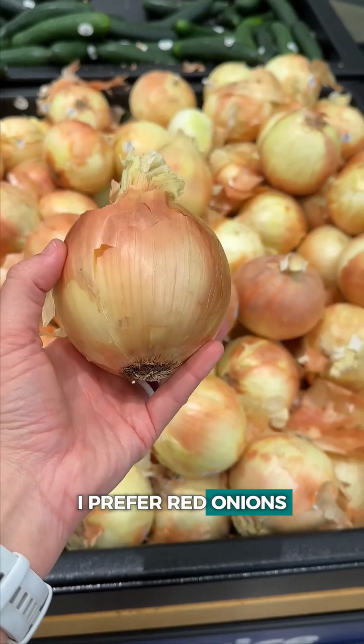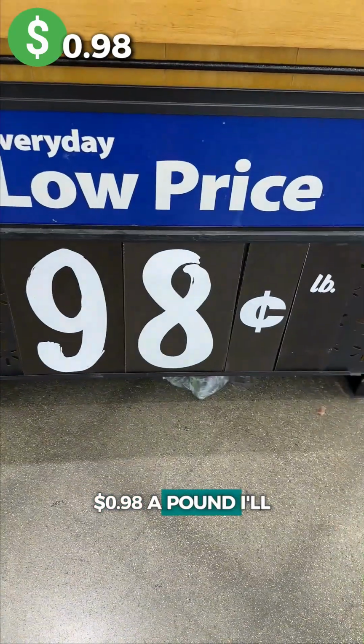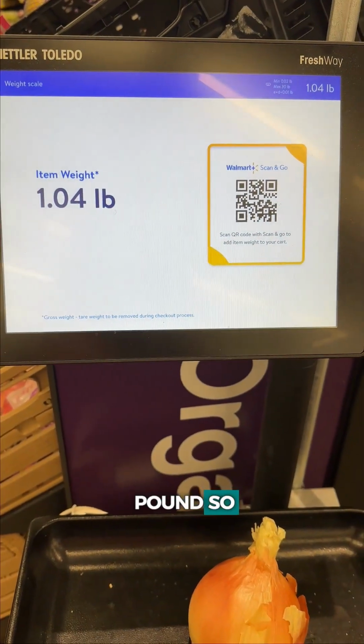I prefer red onions on salads, but this was the best we could find. It's a yellow onion, 98 cents a pound. I'll take you to the scale with me. Gonna pop this onion on the scale. It's just about a pound, so right about $1 for that.